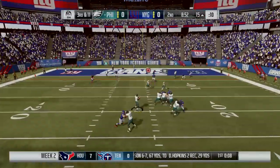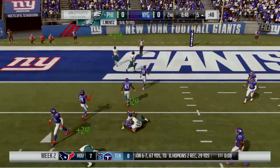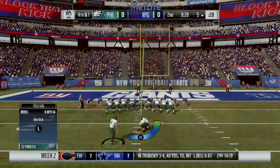From the gun on 3rd down, Wentz. Throwing left side here, and it's complete. And he'll be brought down this time at the 5-yard line. They'll get 10 there, but it leaves them just short for 4th down.